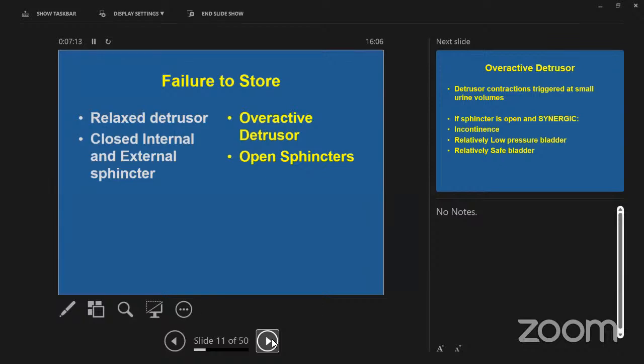And on the right, we see things that go wrong. So to store urine, you need a relaxed detrusor. If the detrusor is not relaxed and is overactive, it will trigger contractions inappropriately, and this bladder will not be relaxed and able to store urine.